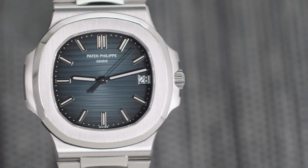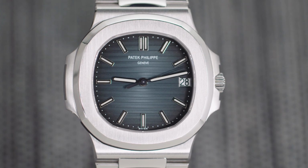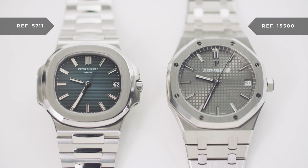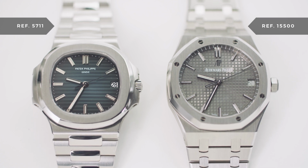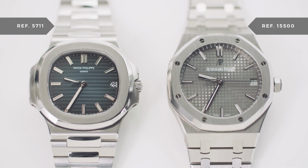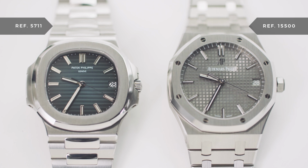And after the Royal Oak drew such backlash for being so big, the Nautilus pushed the envelope again with its 43mm size. It's hard to miss the visual similarities of these two watches, especially coming from two of the more esteemed brands and in such a short period of time. And the fact that they have essentially remained unchanged over the past 50 years speaks to the transcendent design of both of them.